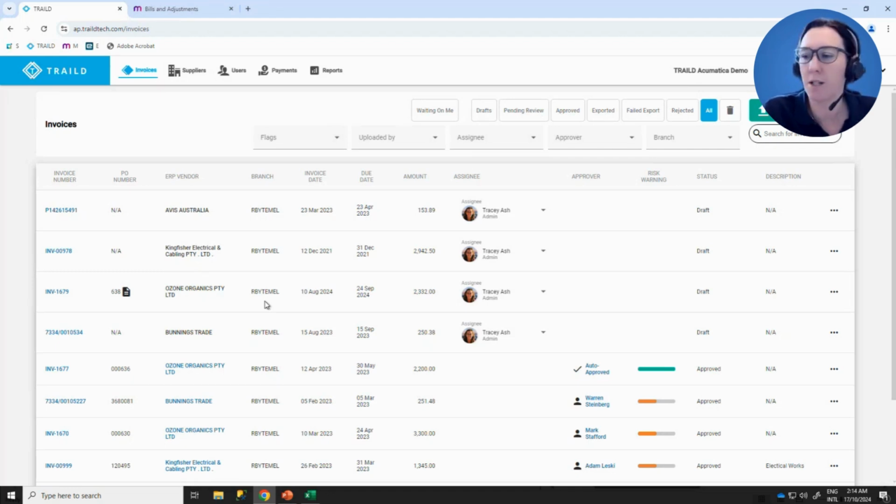Now, when your invoices are loaded into TRAILD, they go through two processes simultaneously. The first is OCR, optical character recognition. That's where TRAILD's going to read off your invoice pertinent pieces of information that you're going to need. We can see here for these 4 invoices I've uploaded, it's read directly off the invoice number. It's read the purchase order number also off the invoice, if that's on there.